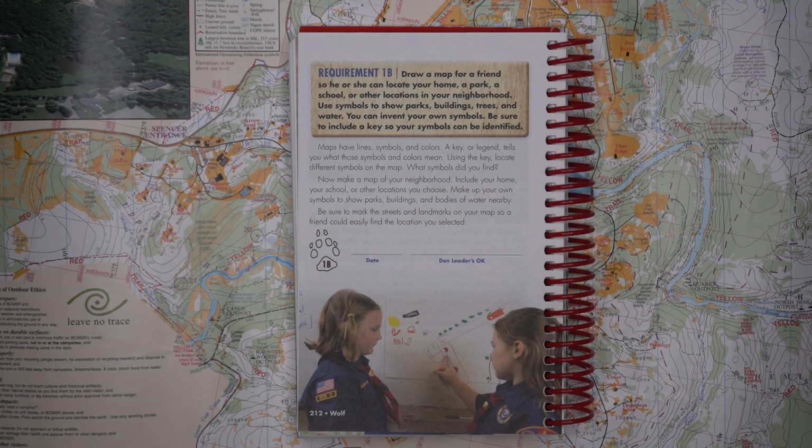For Requirement 1, Part B, we'll be showing you how to draw a map for your friend so that he or she can locate your home, a park, a school, or other locations in your neighborhood. For this example, we will draw a map that shows how to navigate from Aberdeen, Maryland to Broad Creek Scout Reservation in northern Harford County.